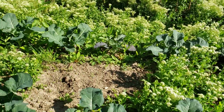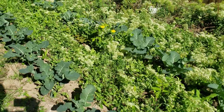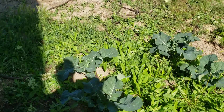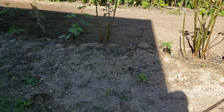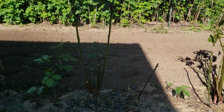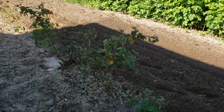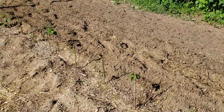It's time to weed the broccoli. The white top is pretty invasive. Some of these blackberry transplants were pretty big, but I might lose a couple, but the rest should survive just fine. We've had some perfect transplanting weather the last 3 or 4 weeks.